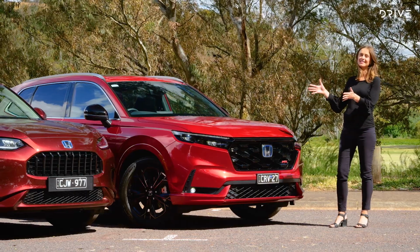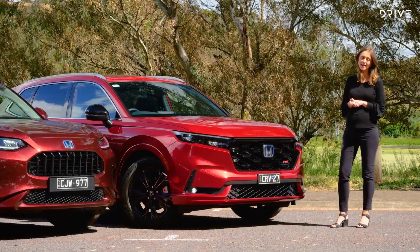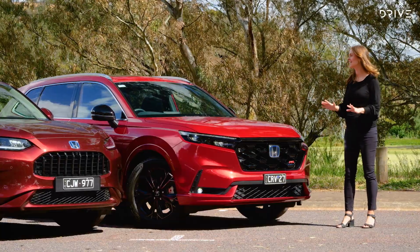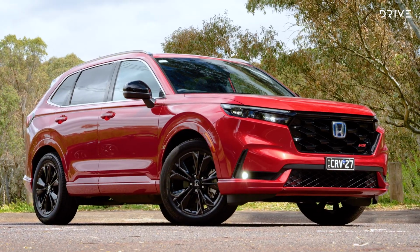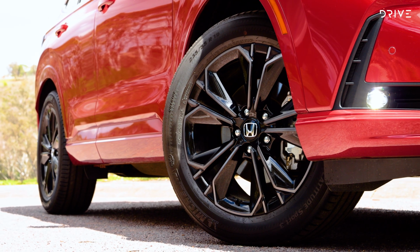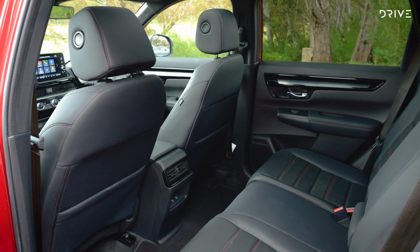So which one of these is going to be the hardest to park? Well, if you're a bad parker, unfortunately I've got bad news for you. All three of them will be a challenge. But no, in all seriousness, in case it wasn't immediately obvious, the CRV is the big boy of the bunch. It's the longest, widest, and tallest of the cars, and it also offers the most ground clearance and the biggest wheelbase, so you're going to have a lot more interior space in this car.